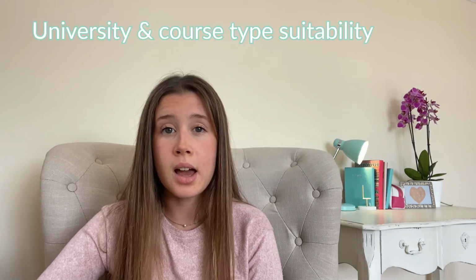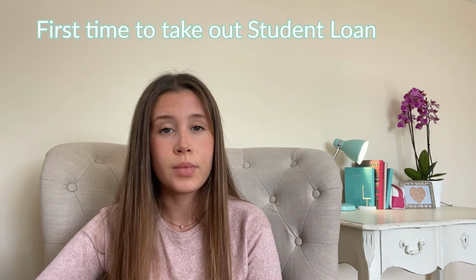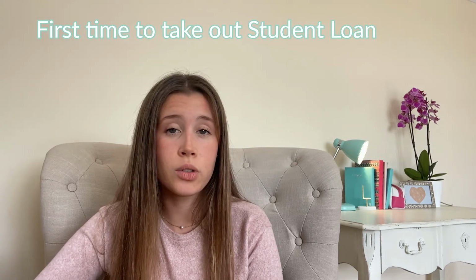You then need to find out if your university is able to accept student loan funding or not. If it is a private organisation, you may not be able to get a student loan to cover the costs of this. So the final thing on the checklist is that this is the first time that you'll be going to higher education or university, and this is the first time that you'll be taking out a student loan. Unfortunately, if you have already taken out a student loan, you won't be able to get another student loan to cover your new course. Instead, you may have to take out a loan from a bank, or you might have to pay the cost yourself.